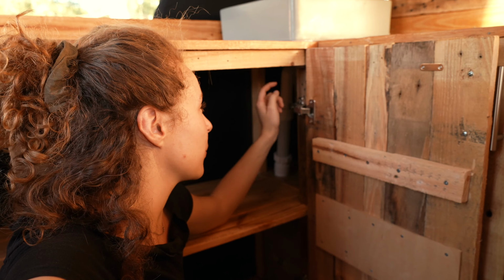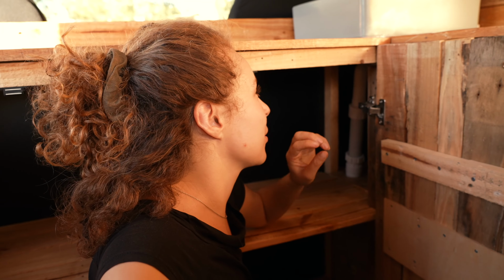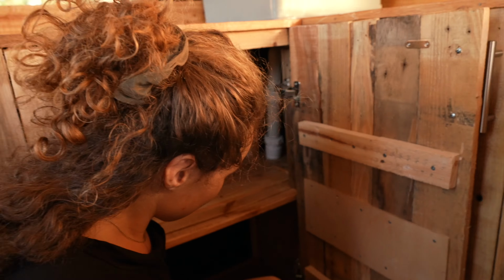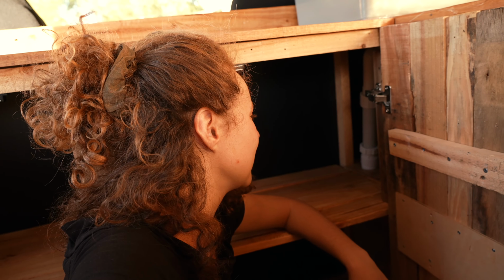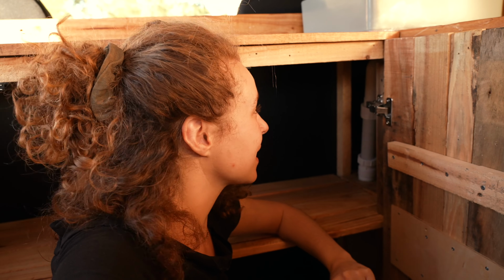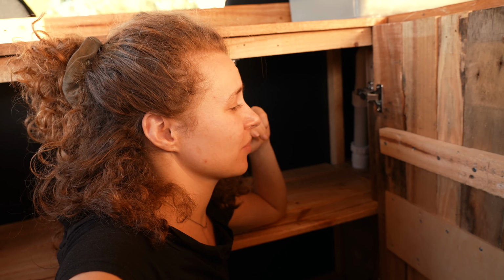Under the sink, we put a little U-bin. Let's see if you can see it. Because when I lived in a van before, it was just a straight hose into the gray water tank, which is down here. And it smelled all the time. So we're learning from my past mistakes and we put that in, so hopefully it doesn't smell in here.